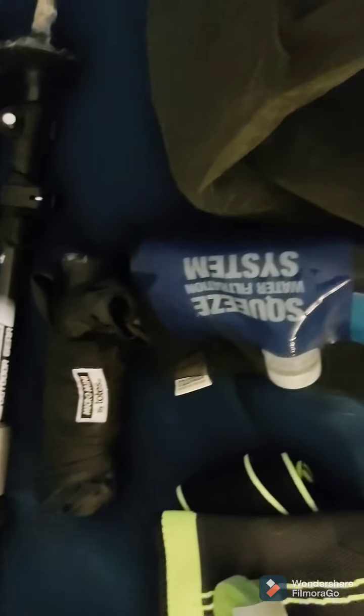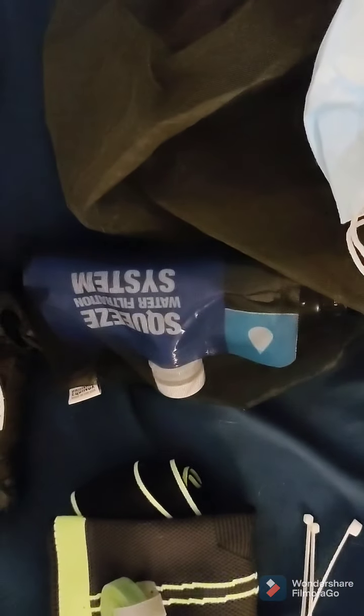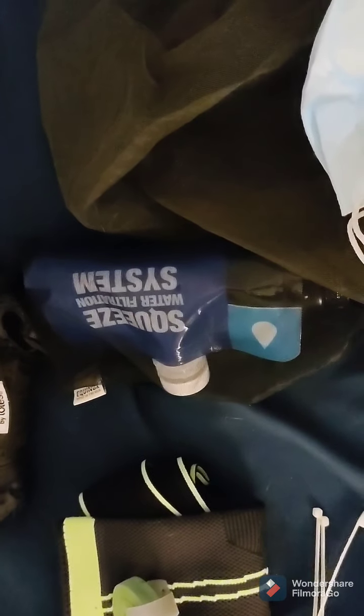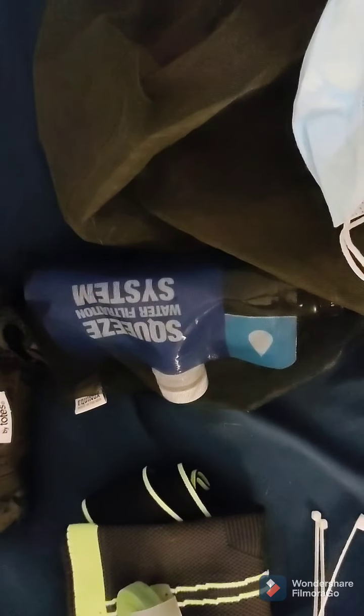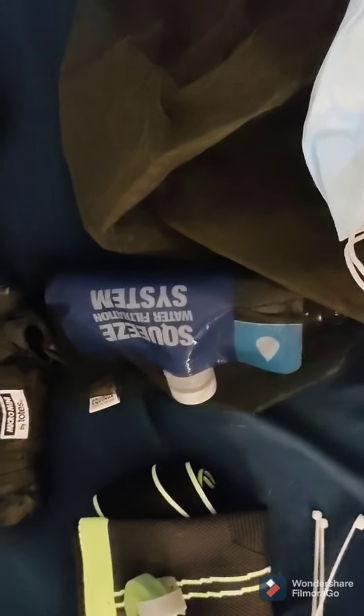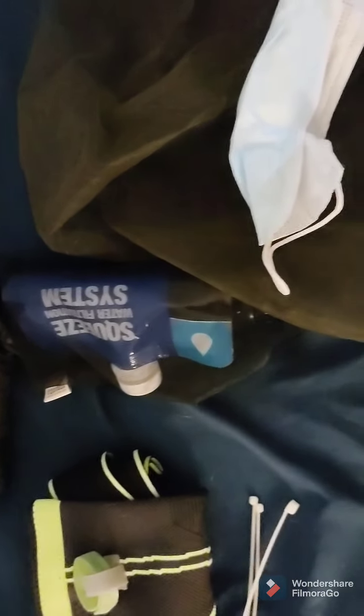For my water purification, I'm going to be using the Sawyer Squeeze Mini. It seems to work quite well. I'm not a big water treatment kind of person. I usually make a judgment call when I see the water source and how it's flowing.